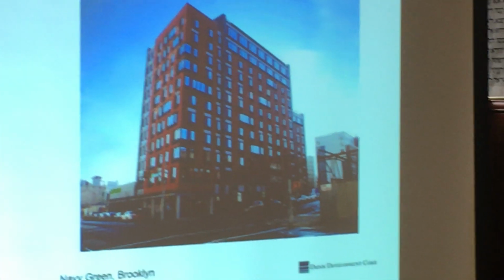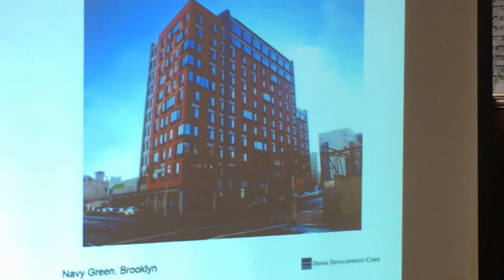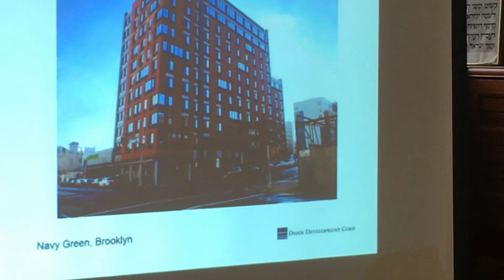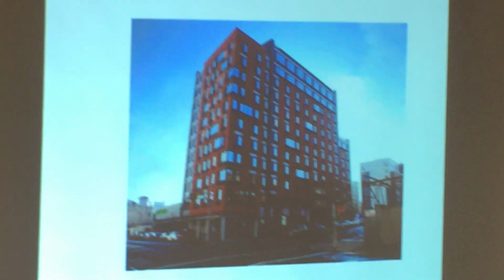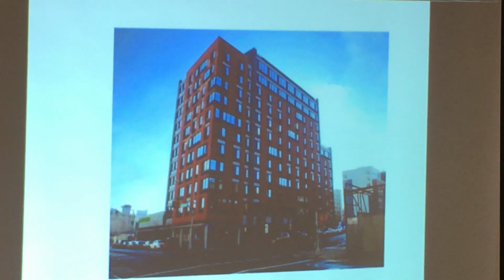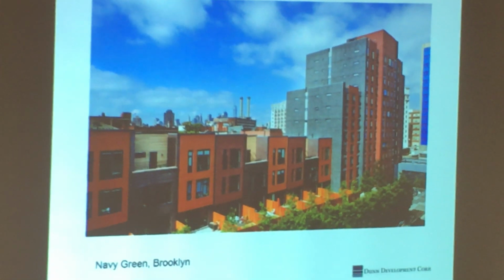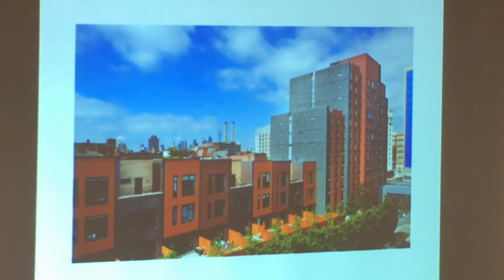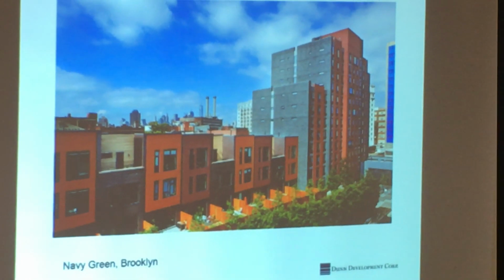That's a building we did at the edge of Fort Greene by the Brooklyn Navy Yard, where it's a mixture of home ownership and affordable and middle income and homeless housing. We actually have more homeless units than market rate units, but we sold the market rate houses that shared open space with the supportive housing for $2.3 million for 2,300 square foot houses. And everyone's getting along great and sharing the common areas.